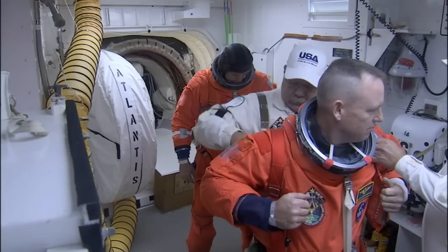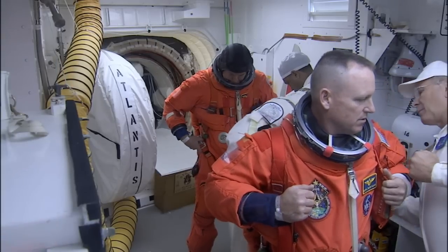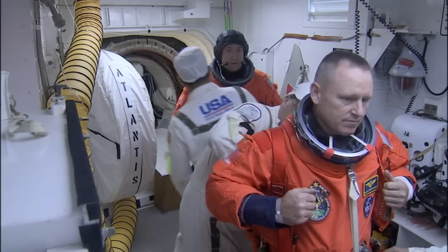Okay, we've got a couple of them lined up. Closer to the hatch there is Mike Foreman, and he's going to be the first guy onto the mid-deck. We kind of do a flight deck, mid-deck as we go through, because obviously it's very difficult to get more than one person strapped in at a time.